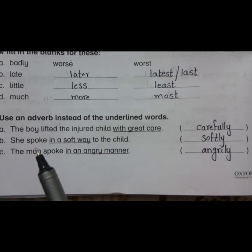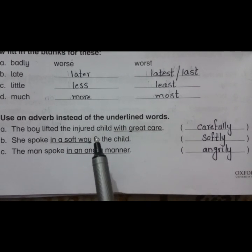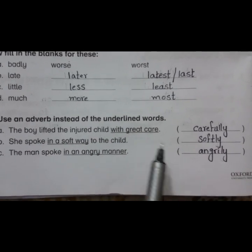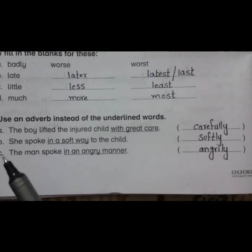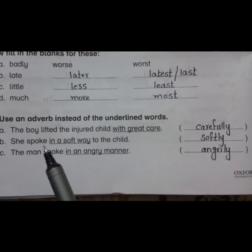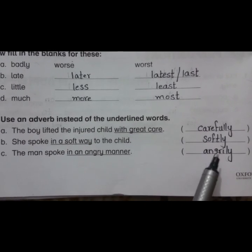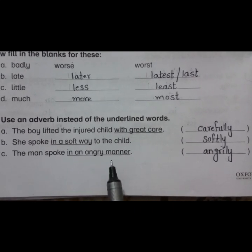Let's change the second one. She spoke in a soft way to the child. In a soft way. Which adverb can I use in the place of these underlined words? Obviously, I can say softly. So, if I use softly, the sentence will be, she spoke softly to the child. Third one, the man spoke in an angry manner. So, if I am using an adverb in place of in an angry manner, it will be angrily. So, the sentence will be, the man spoke angrily.